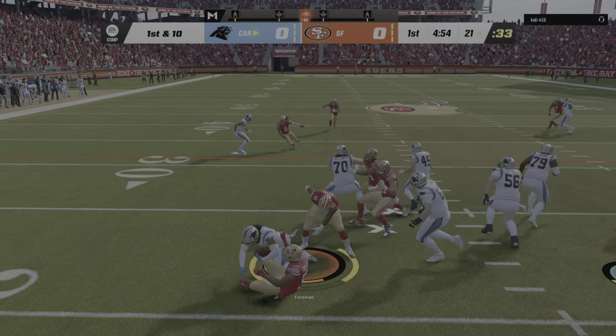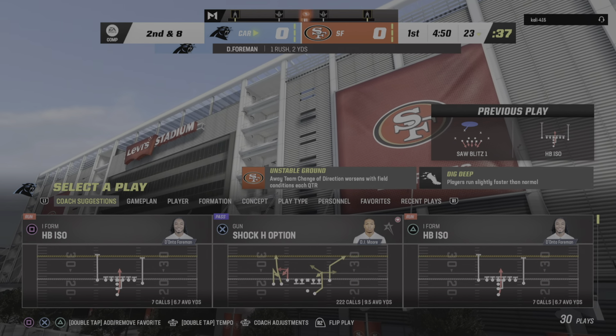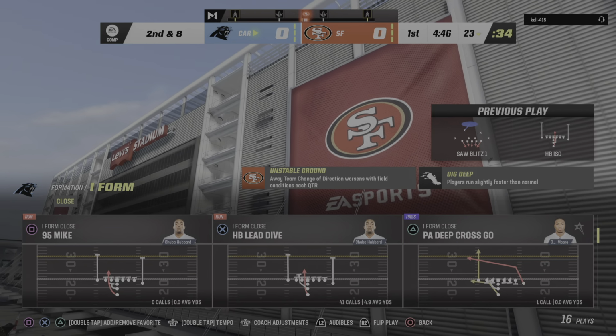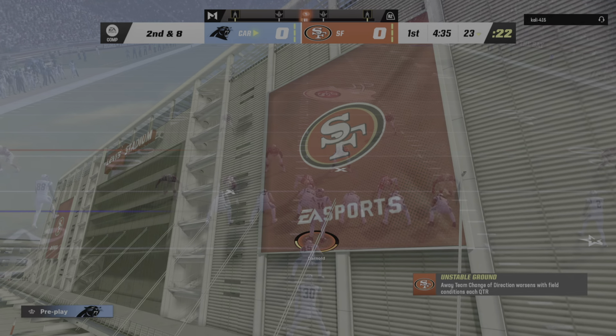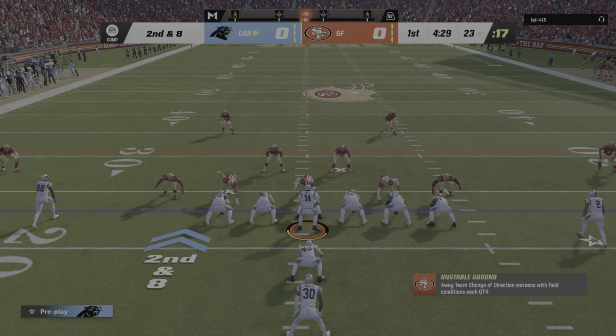They'll run it here. This is D'Onta Foreman, and he can only manage to get a couple. 2nd and 8 coming up. They suspected that it was a power play up the middle coming at them, and boy, were they right. That defense got downhill in a hurry and limited them to just a couple on 1st down.